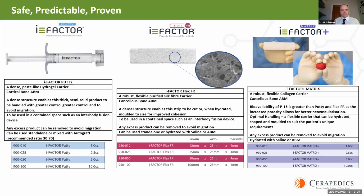All of the preclinical information and data supporting I-factor applies equally to all of our products. So I-factor Putty, FlexFR, and also I-factor Plus Matrix. Not all of these products may be available in your own territory. However, all of them contain the same P15 peptide technology, which underpins I-factor.